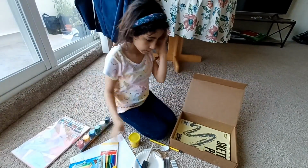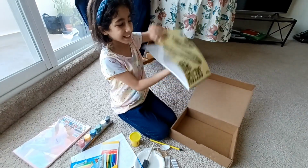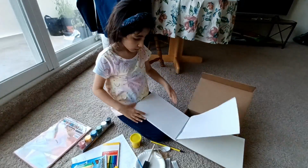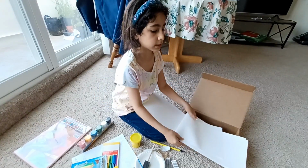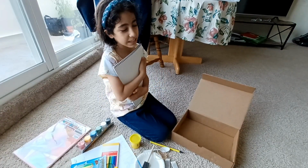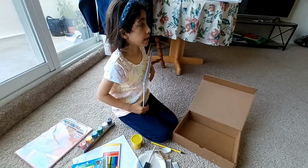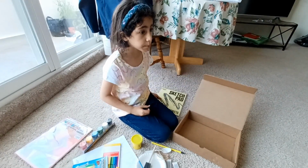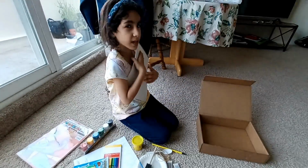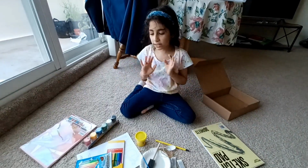Yes. Yes. Yes. It's a sketch pad. I need this for sketching. This paper is so thin. I like this paper. This is my favorite one. I have a notebook and some art paper, but I don't have a sketch pad yet, so this is my dream. I love you so much. Please never run out of the papers.